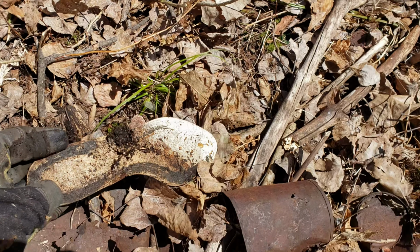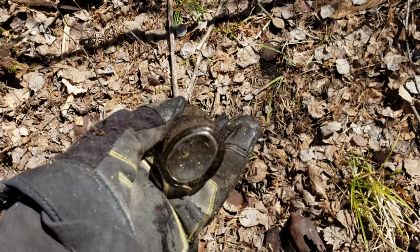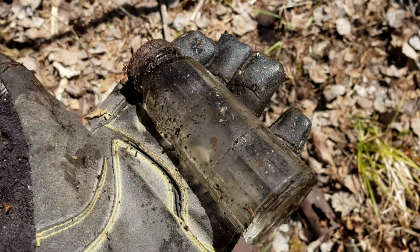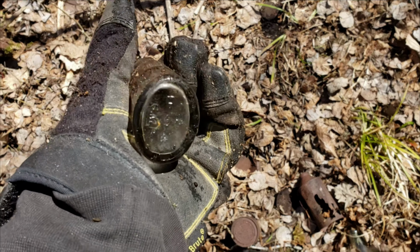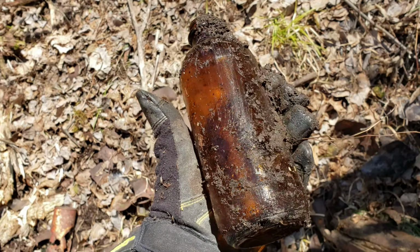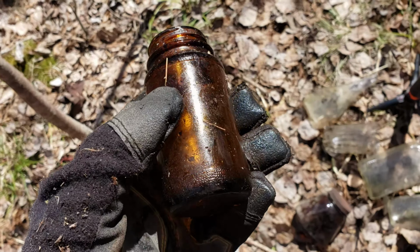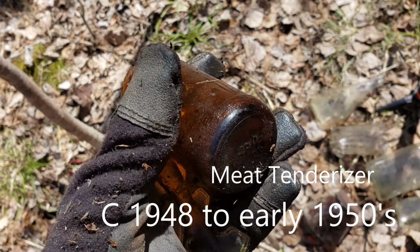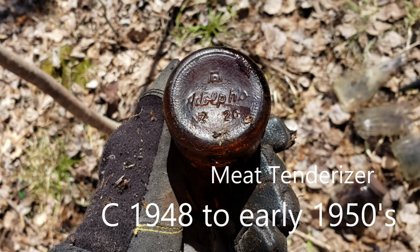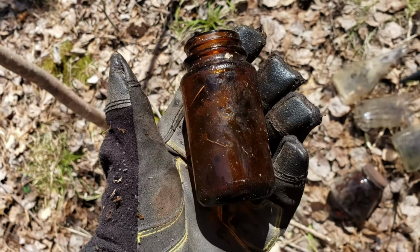And what kind of trip would it be to the 1930s dump site without getting a lady's shoe or part of one? Ha! The old salt or pepper shaker. Intact. Javax. I found lots of those before in lots of different dump sites. But it's cool, it's not broken. So, at first, this little brown one doesn't seem that interesting, but the brown ones are thicker, they're heavier, I think they're older, and on the bottom is a clue. Adolph's, A-D-O-L-P-H apostrophe S. And then 20, is that a year? 720? That we might be able to find out what it was.